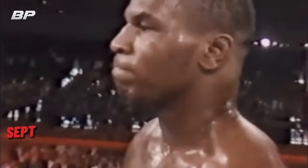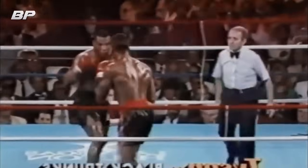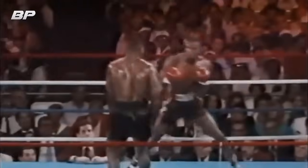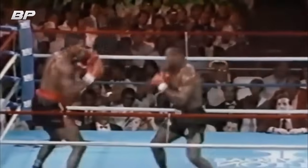It was September 1986 when Tyson stepped into the ring to face Ratliff. This fight was the last before his first championship title match against Trevor Berbick. Tyson quickly deciphered his opponent and showcased the brilliant technique that set him apart during his early years in the professional ring. After a brief pause, you can see Mike dodge by leaning his body to the left and then unleash a powerful left hook that lands on Ratliff's jaw.